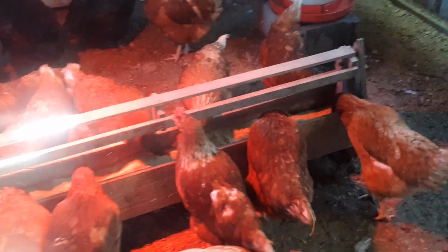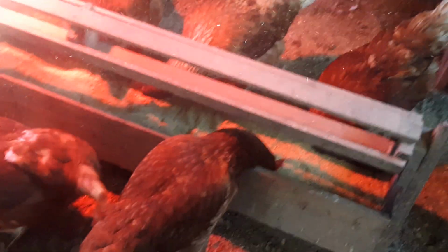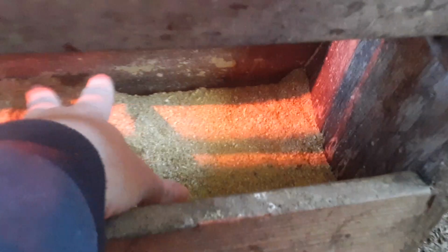We keep them consistently on this layer mash. I would have to double check the feed tag. I'm thinking it's around 15 or 16% protein here. So I was going to get you a look at the texture of it. Okay, so it's grain-based, probably 15 to 16% protein.